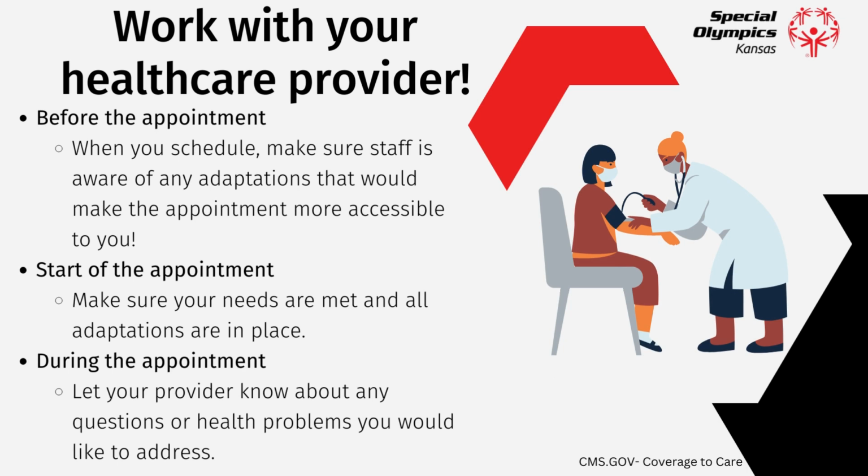Your healthcare providers are there to help you. Work with them to create an environment of excellent care. Before the appointment, when you schedule or a trusted person schedules for you, make sure staff is aware of any adaptations or needs you may have that would make the appointment more accessible to you. At the start of the appointment, make sure those needs are met and all adaptations are in place. During the appointment, make sure you're asking for information to be presented in a way that makes sense to you, as well as letting your provider know about any questions or health problems you would like to address.